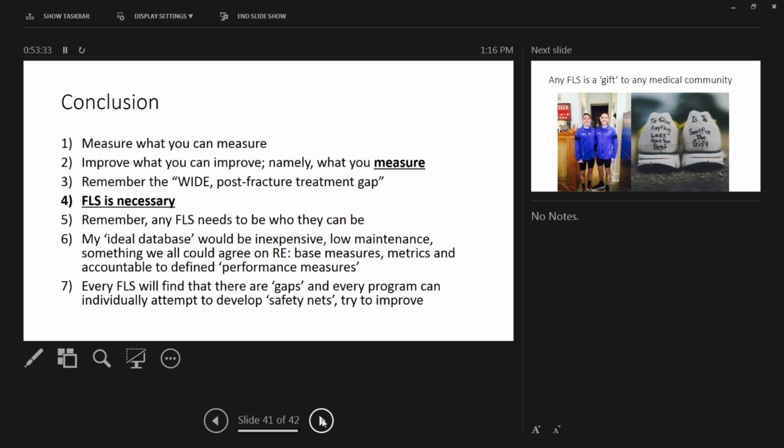In my view, an ideal database would be inexpensive, very low maintenance, and something all of us in the field would agree on, pertaining to what the key base measures, metrics, and accountability are in regard to performance measures. And I think no matter what we use, we will find gaps, and we'll do something to try to see if we can make these gaps narrower.